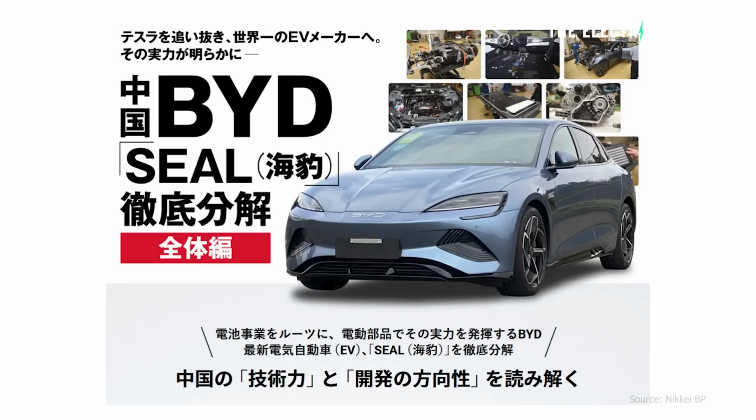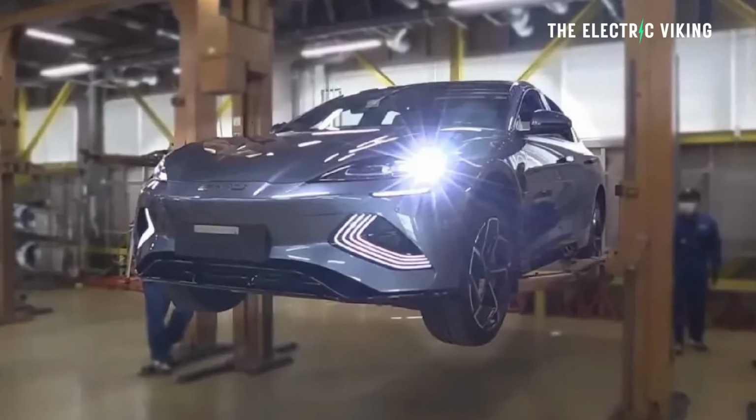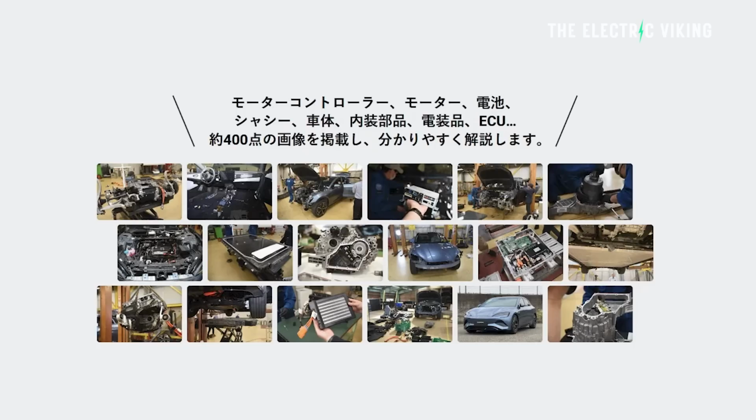So, the biggest publishing house in Japan, called Nikkei BP, who have apparently engineers that actually work for them, has bought a BYD Seal electric car and taken it apart completely in order to understand the process of the Chinese manufacturer that will lead the world of EVs in the future. That's what they say. This is pretty controversial stuff in Japan.